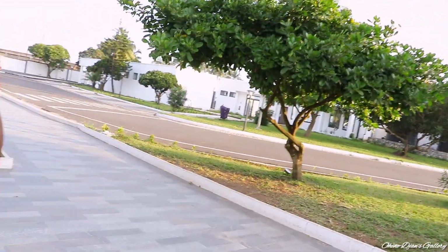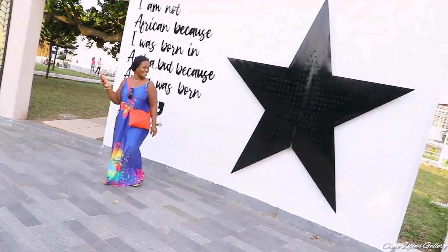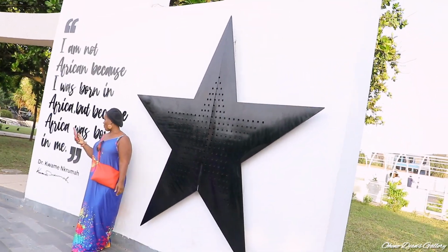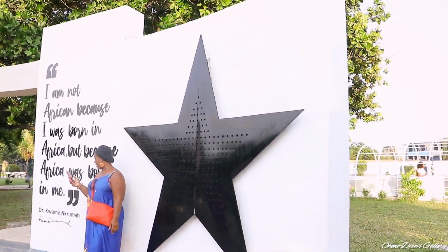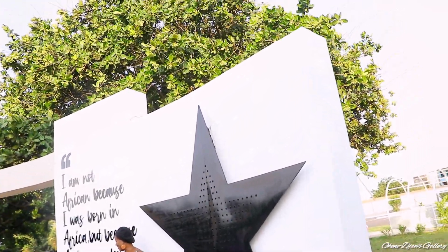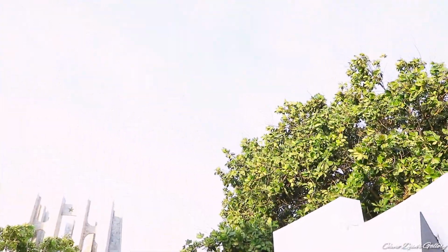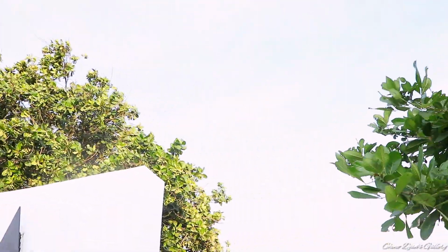It was a play date I had with a friend who took along his kids, and then we had a day. Actually, my friend had in the past visited the park and was truly impressed with the work done to make the space worthy of the first president.